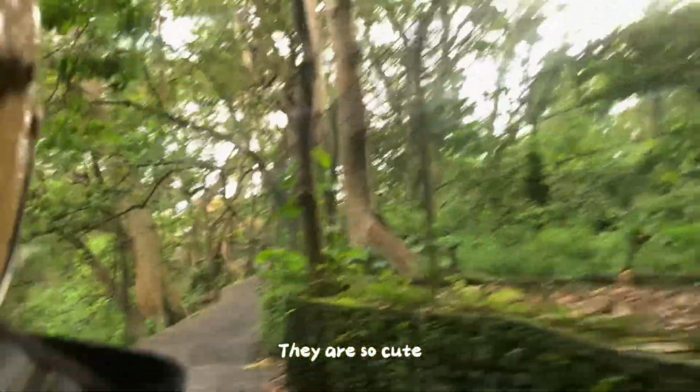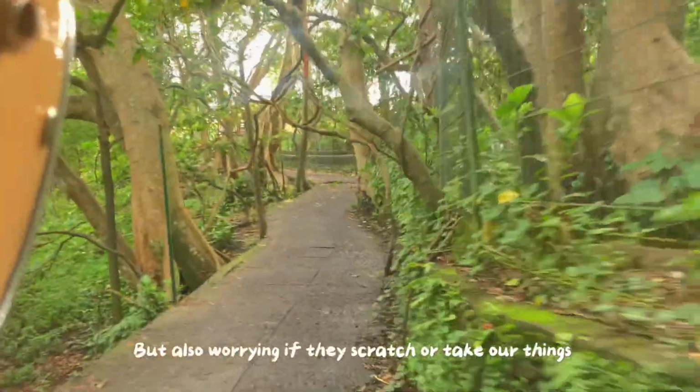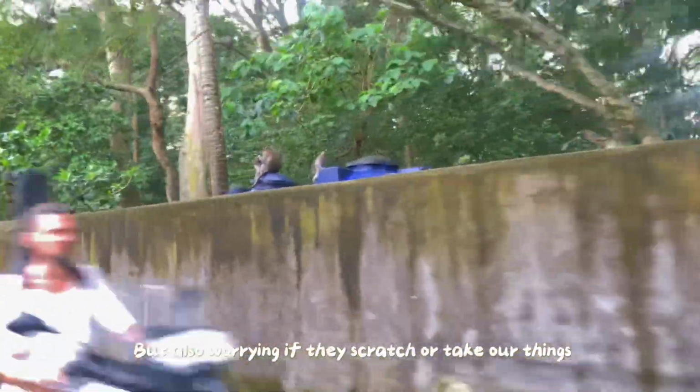They are so cute, but also worrying if they scratch or take our things.